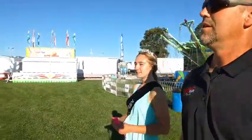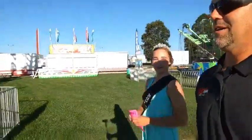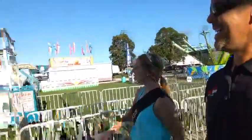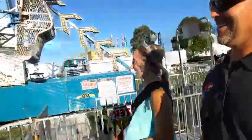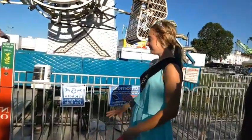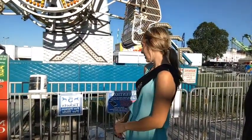Okay. What other ones do we have? The Zipper, that's one I've never tried myself. I tried it once and it was actually pretty fun. Not as scary as it looks, I promise. This one is 5 tickets as well, and you have to be 48 inches to ride.